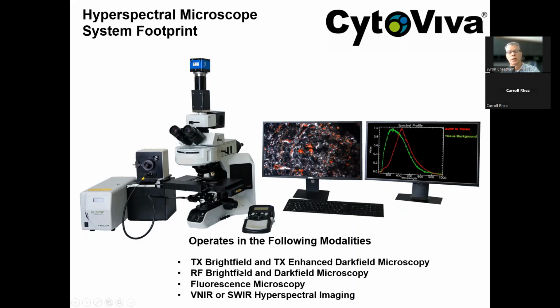This microscope system can work in transmitted bright field, which is very typical bright field used in pathology and related applications. It can work in transmitted enhanced dark field microscopy, which is the optical mode we were in for the sample I just showed you, with CytoViva's patented dark field optics. We can work in reflected mode. If you're working with very large sample areas, or on an opaque substrate, silicon or similar substrates, you can work in reflected mode where light comes from the top through the objective down onto the sample. And you can operate in reflected bright field or dark field as well.